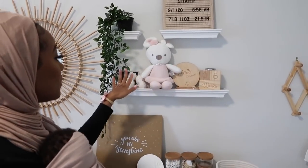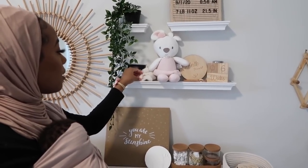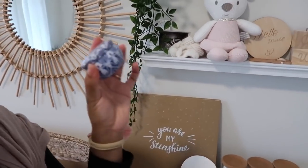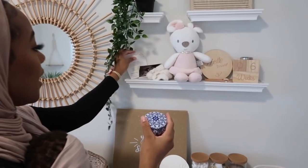We have just some mementos up here. These were some booties my mom got her. Her sonogram picture. This candle was actually given out at our baby shower. So everyone got a candle and then they got this. And the idea was for everyone to light the candle when I was in labor, but I don't think that really happened because I don't think we told people we were in labor, did we? No, not really. We were supposed to tell everyone when we were in labor and then everyone was going to light a candle and whatnot.